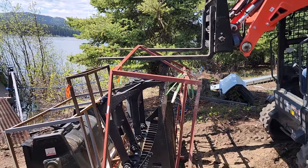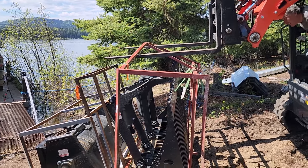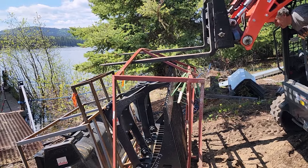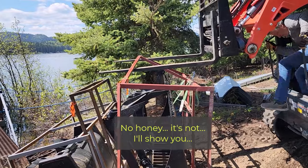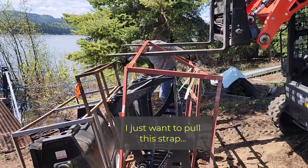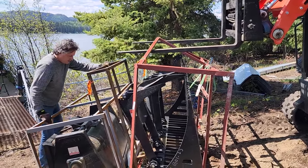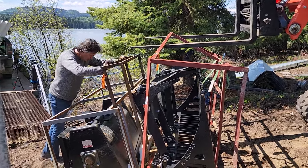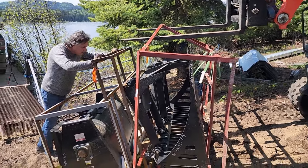I was thinking of just completely detaching the yellow strap and then doing it. Sorry? What's connected here? Well, the yellow strap is connecting the whole second piece, so everything's going to come with it. But it's caught though, underneath that machine. Like that front machine would have to be picked up in order to let that yellow strap go, I think.